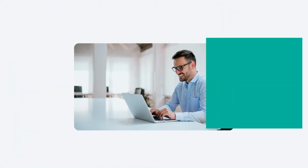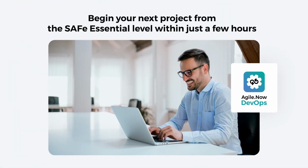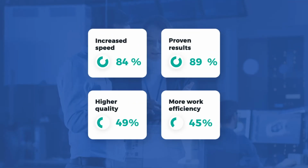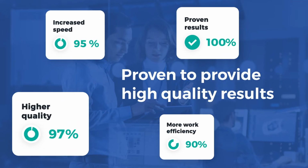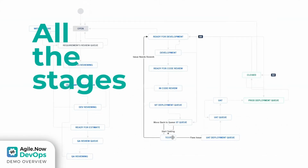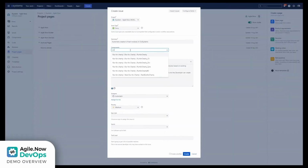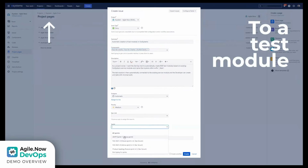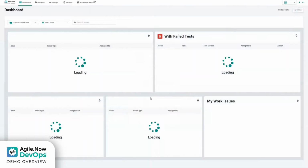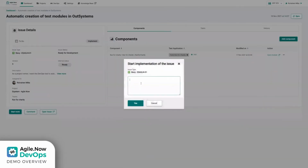Our promise is that you can begin your next project from the safe essential level within just a few hours. Agile.Now has been tested with over 500 applications and has been proven to work efficiently to provide high-quality results. DevOps leverages visibility and traceability across all the stages of the project, ensuring high-quality deliverables and speed to market, yet a lower cost. This helps you increase productivity, stability, and traceability throughout the Agile development process.